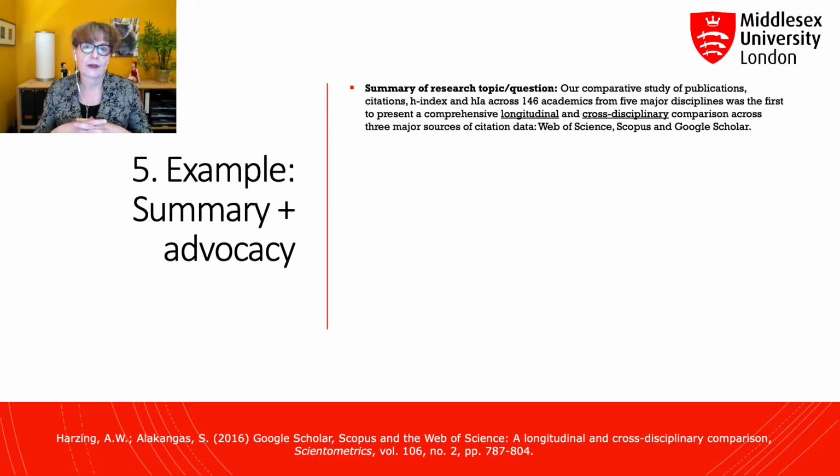This was a paper in the field of scientometrics or bibliometrics, published in the journal Scientometrics, and it looked at a few different data sources, the Web of Science, Scopus and Google Scholar, and it looked at the extent to which publications and citations in these databases differed. We took a sample, a representative sample of academics in about 35 different subdisciplines, and also looked at whether these data sources had different disciplinary coverage.